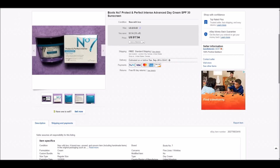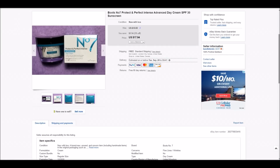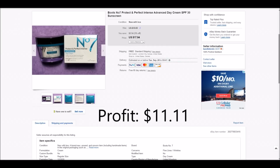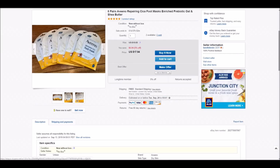The next item was good old Boots No7 Protect and Perfect Intense Advanced Day Serum. I always love getting the No7 brand of anything because it sells very, very well when it comes to skincare. Not everything by this brand goes for this much, and I say this much because a lot of them tend to go for around $10 or $12. But this one in particular sold for $17.94, and it also sold within 24 hours, which was awesome. So after fees, shipping, and cost of goods, my total profit on this sale was $11.11.